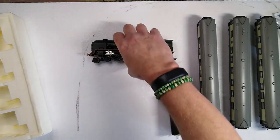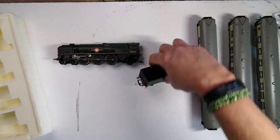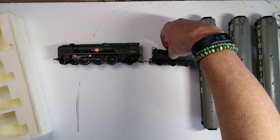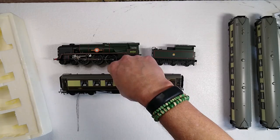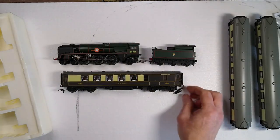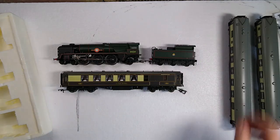Now the big downside for this is that I actually run a DCC system, so it's not going to be too easy to test it. Oops, it's come off, so that's what needs fixing on, not a big problem.